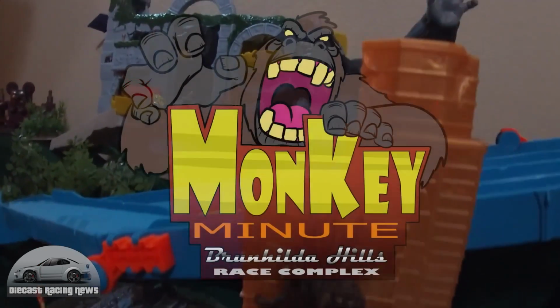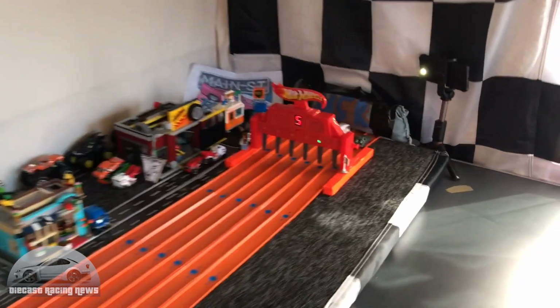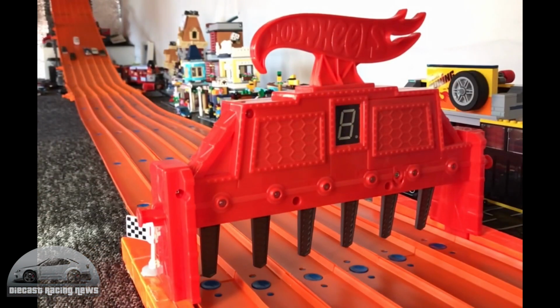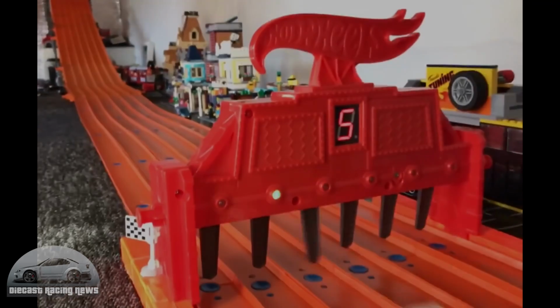Now, Brunhilda Hills, this is probably more a special event than traditional drag racing, but we do enjoy this. Those flip-off tracks are hilarious. And then Main Street Racing had a great series of races with some very tight drag racing here. And again, this is back to your pure drag racing, so if that's what you're into, head over to Main Street Races. Time for a quick break, we'll be right back.